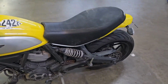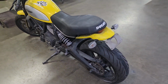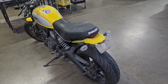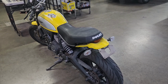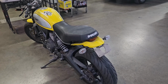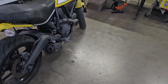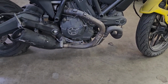I got the bike relatively cheap, except for the auction fees. I'm probably paying more in auction fees than what the bike cost. So this video is going to kind of be about just the average person buying a bike from the auction to see if it's worthwhile to do. Mostly cosmetic things are wrong with it. I think a lot of cleaning up.